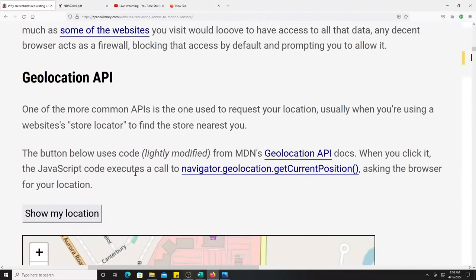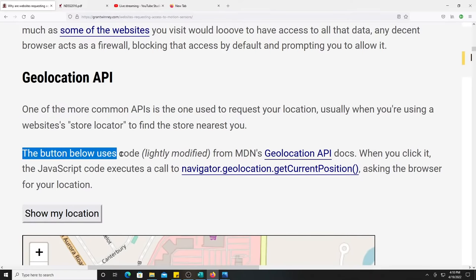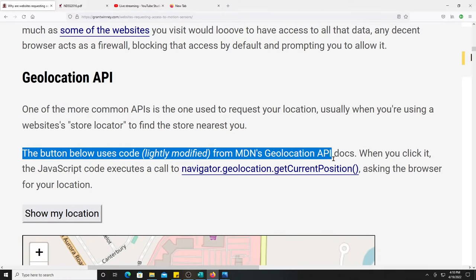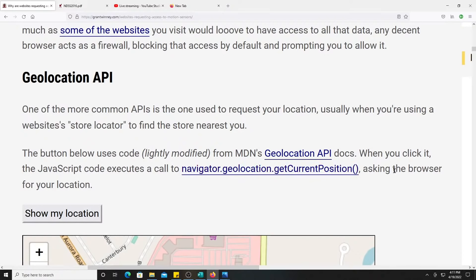So one of the more common APIs is used to request your location, usually when you're using websites for a store locator to find the nearest store. The button uses code lightly modified from MDN's geolocation API docs. And when you click it, the JavaScript code executes a call to navigator.geolocation, asking the browser for your location.